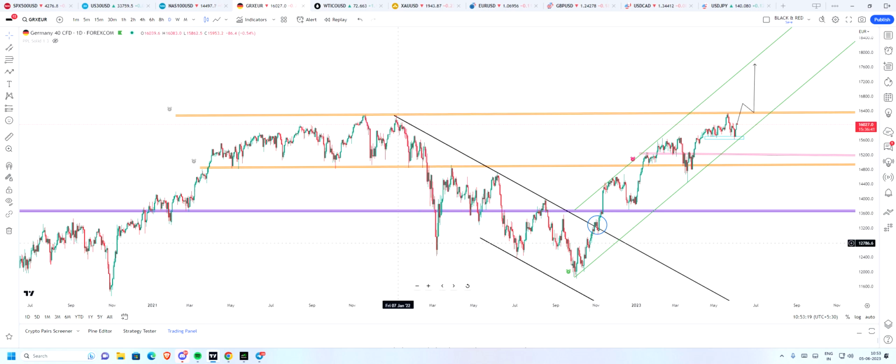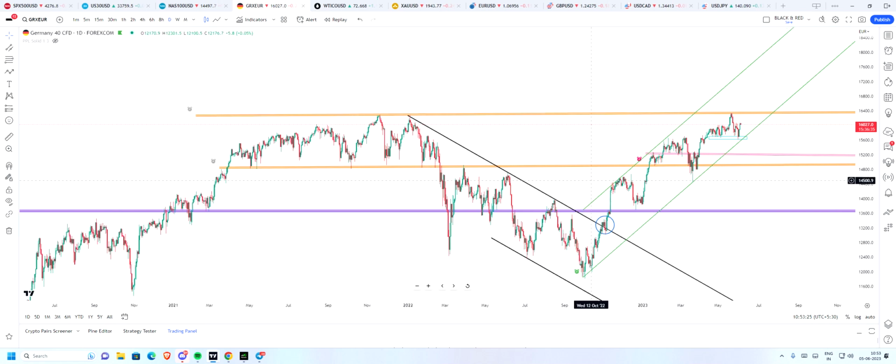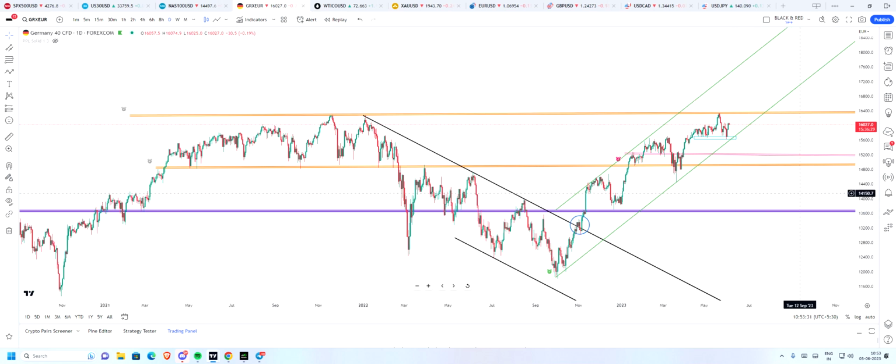If you are looking to scalp, we have a different strategy. If you are looking to scalp, you cannot use this strategy. This strategy works well when you are trading in the swing trading style or intraday.